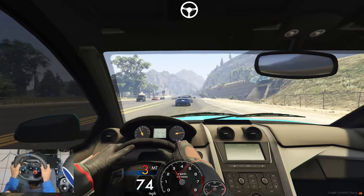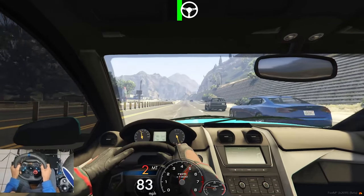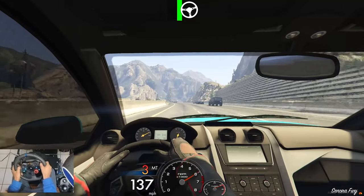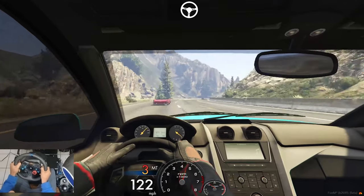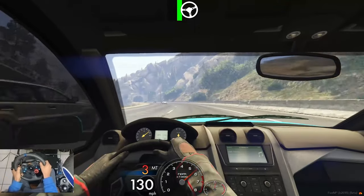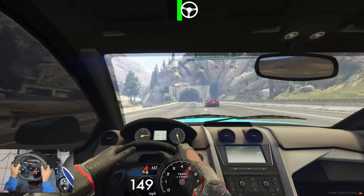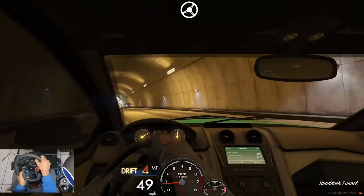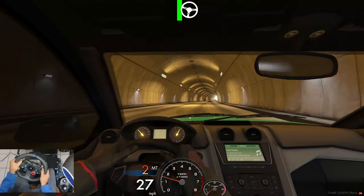Starting off in Toledo. Here we go. 500 horsepower, 600, shall I say. Putting the foot down, real smooth around. Right into the truck.